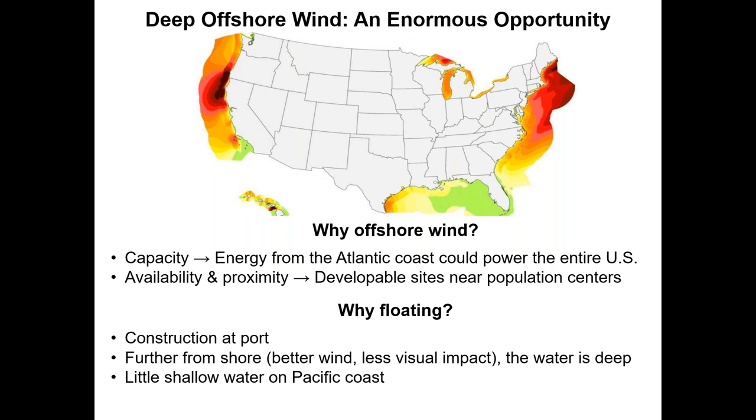So if you look, the NREL report did a great job of assessing the potential size of the wind resource in the United States. If you just look at the potential capacity, the energy along the U.S. Atlantic coast alone is enough to power the entire United States. And of course, there are technological issues with transmitting that power across the country. But if you're just looking at the capacity, and this is excluding regions which are already dedicated to shipping or to military use, there's still enough power capacity just on the Atlantic coast for the entire country's energy demands. So it's an enormous resource.